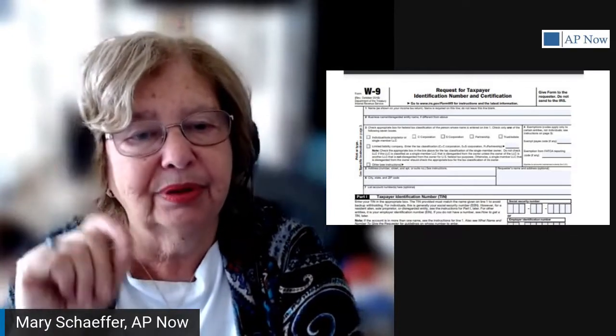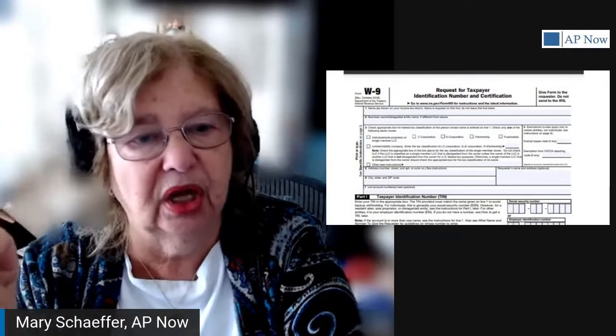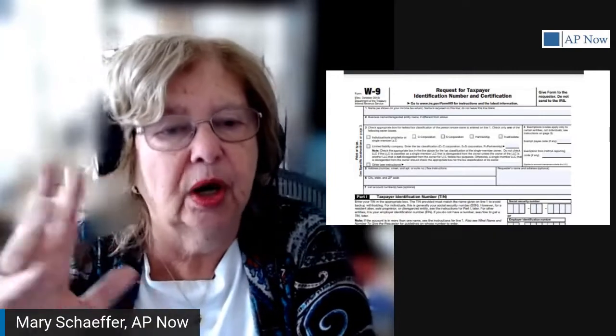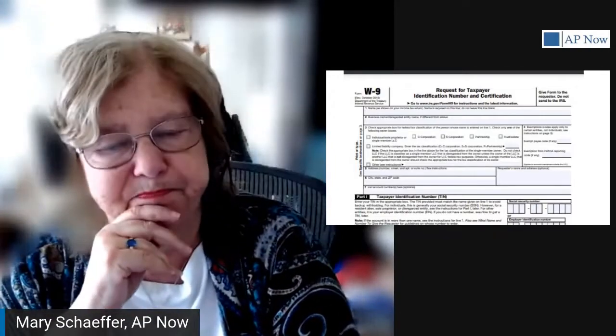Where can I get a blank Form W-9 to use and send to my suppliers? You can download it very easily from the IRS website. Go to irs.gov and in the search form, just put in W-9.